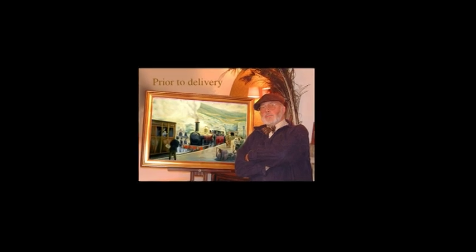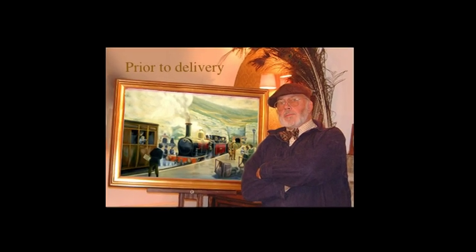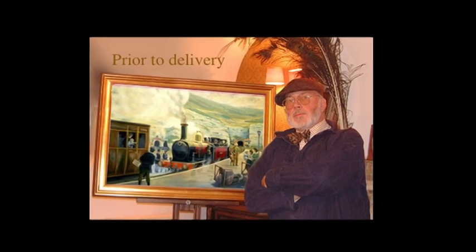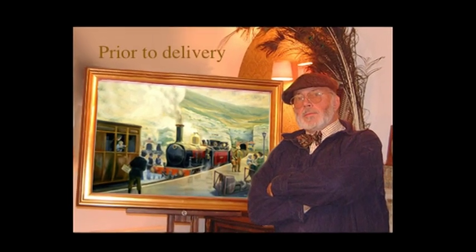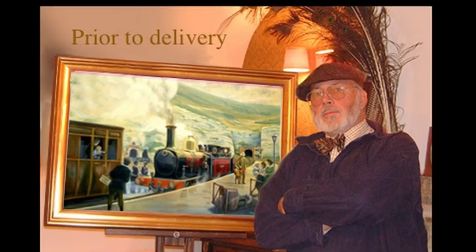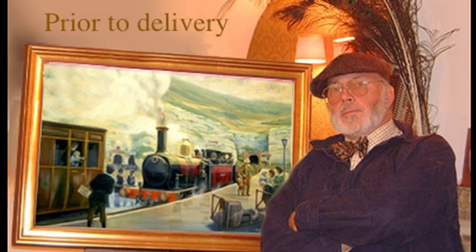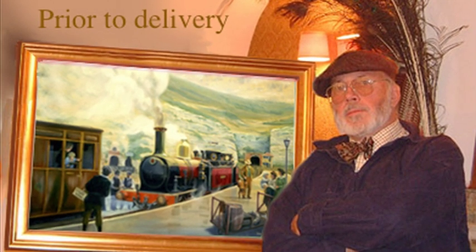A framed 24 by 36 inch picture became part of the local interest displayed on the lounge wall of the Ventnor Terminus Hotel. At some stage, the painting was stolen, but fortunately, a little later, it was retrieved.